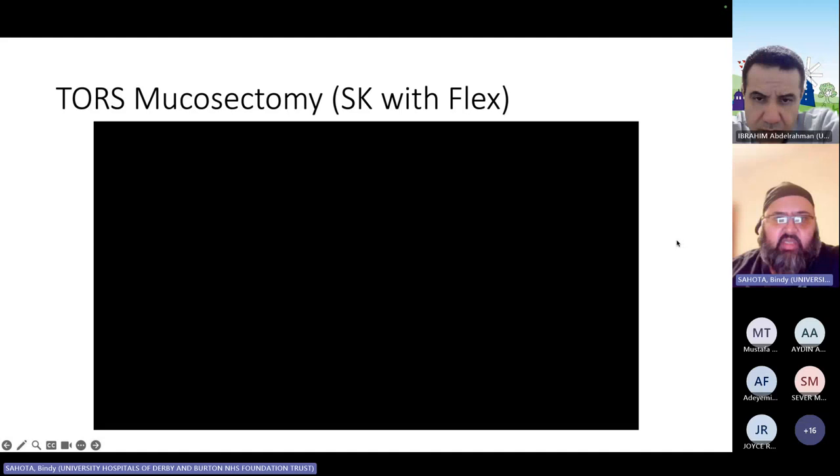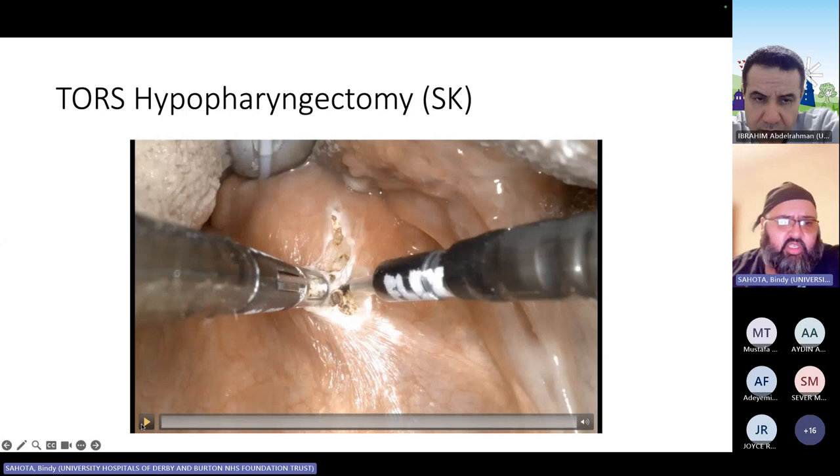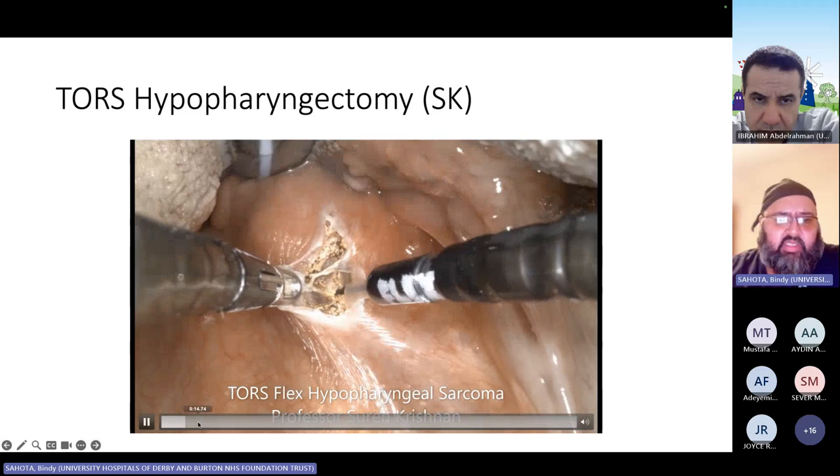So what else can you use this for? Well, you can get down much lower down. So this is one of Prof. Christian's again. So he's taken out a sarcoma, which is sat in the peripharyngeal, hypopharyngeal space. So he's incising over it. I'm going to speed this one up because it's a fairly rare type of thing to do. You can dissect directly onto where the sarcoma is.